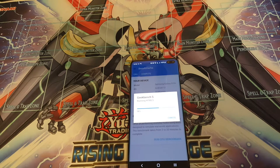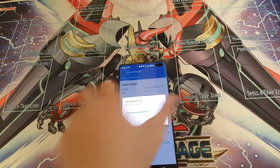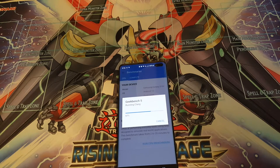The dual cameras. It has triple cameras in the back, as you can see here. All the camera modes are food, panorama, pro, live focus, photo, video, super slow-mo, slow-mo, hyperlapse, and live focus video. That's for the 5G only. It also has AR emoji, full view, and timer.